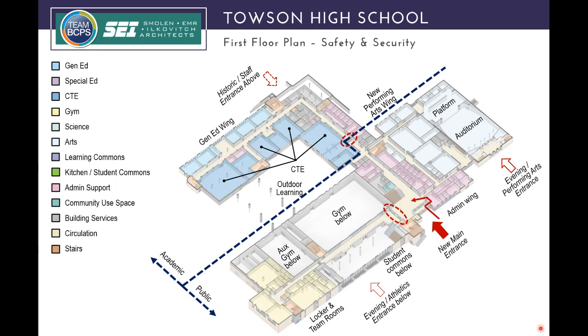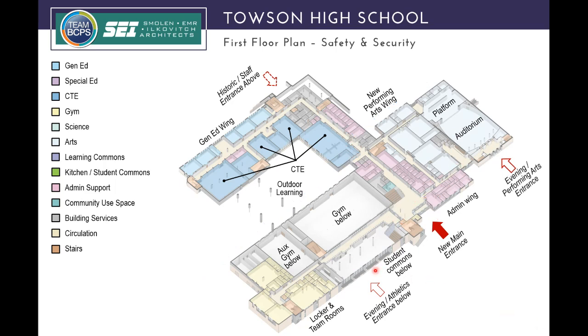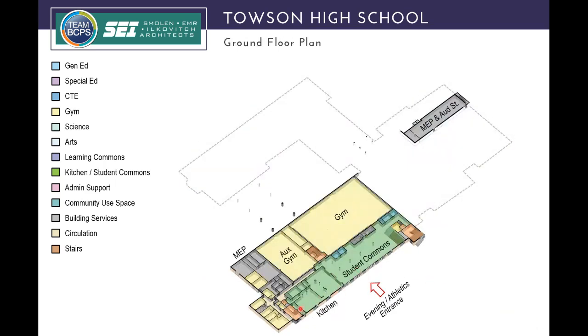I'll turn it back over to you, Ms. Harvey and Mr. McMillian. Thank you, Ms. Hinn, Mr. McMillian. Yes, so the student commons area is your cafeteria. Is that correct? That's correct, sir. Where's the kitchen located? Directly adjacent. And this is the service drop-off and wing, mechanical electrical spaces, all the deliveries are coming in back through here. This is the kitchen, which then just serves the student commons directly adjacent.